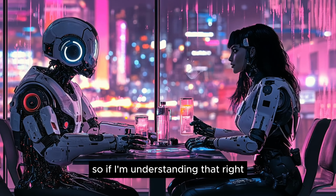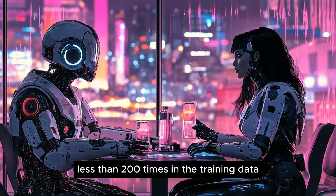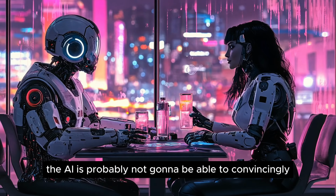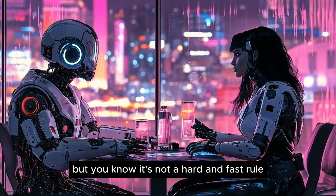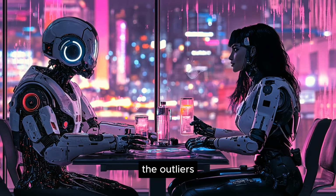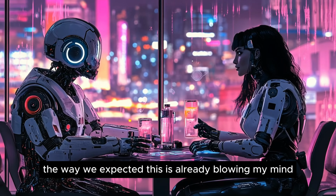So if I'm understanding that right, if a concept appears less than 200 times in the training data, the AI is probably not going to be able to convincingly replicate it. That seems to be the general trend, yeah. But it's not a hard and fast rule. Okay. And that's exactly what we'll get into next. Right. The outliers. The weird cases where things didn't quite behave the way we expected.